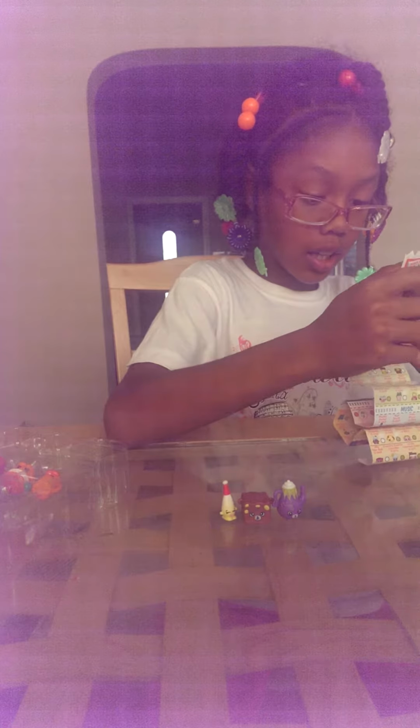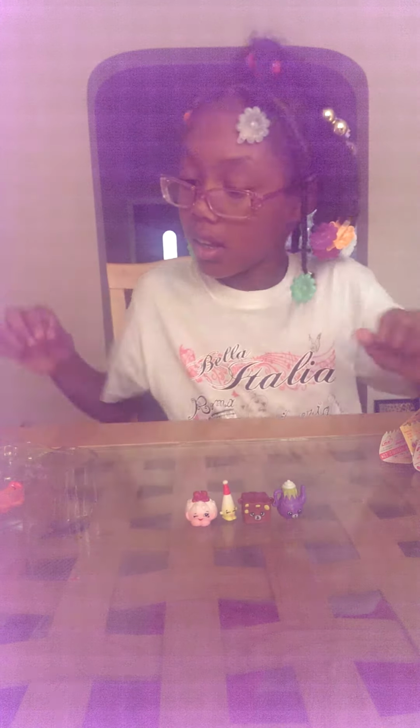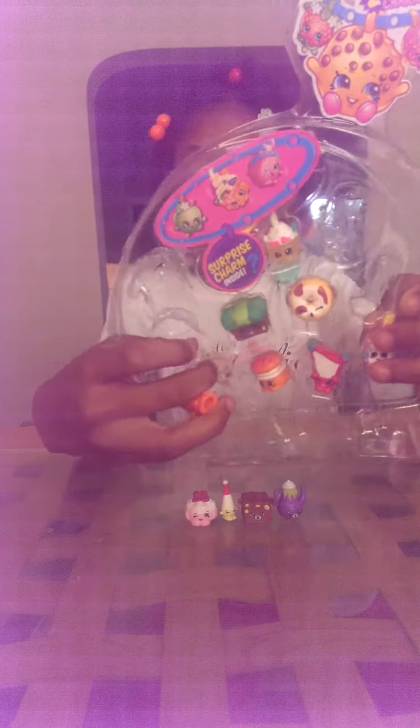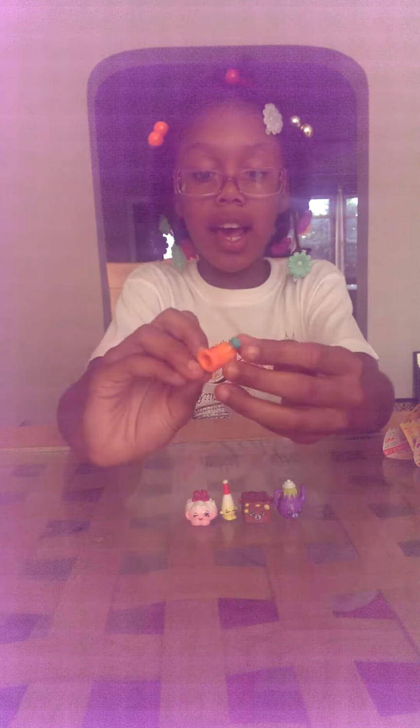let's see. This is Cute Fruit Jelly. And she's pink, and I guess that's a bow or some... Oh, the raspberries, okay. All right, let's open some more up. Come on, little girl. She's rare. That's rare.